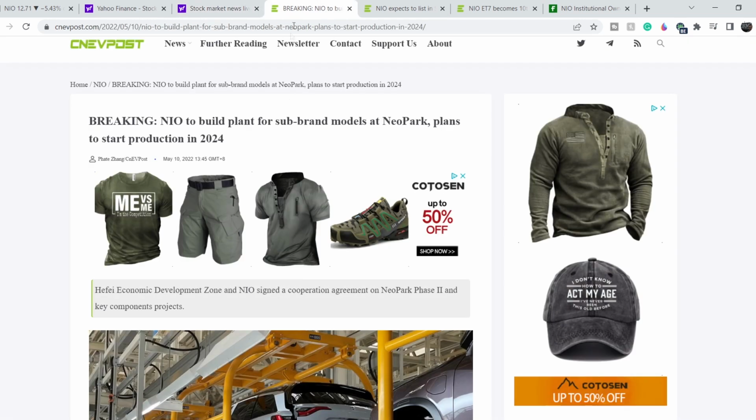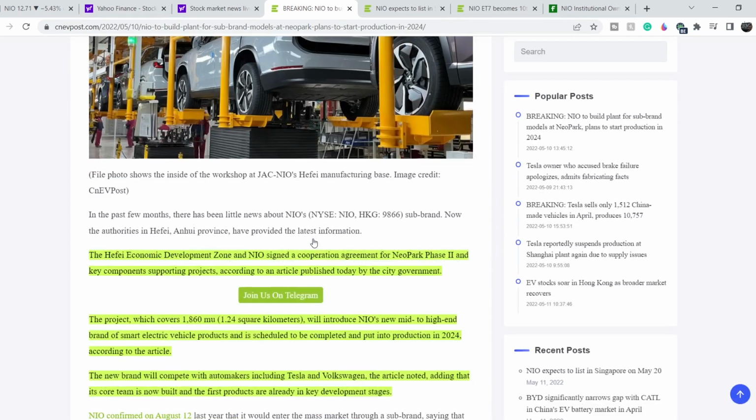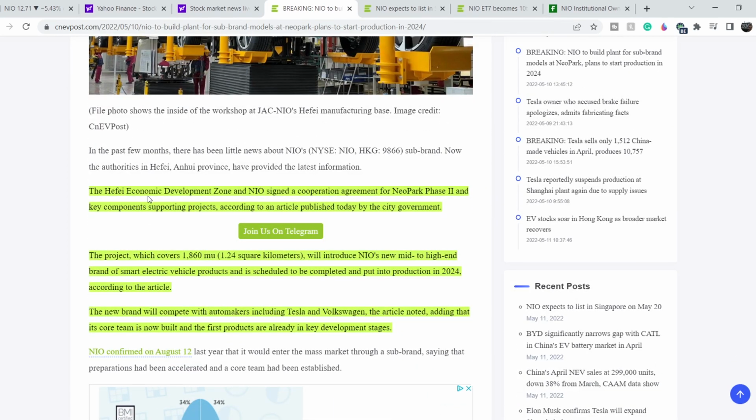I have to say that this news is very bullish. On May the 10th, we have this article titled "Breaking: NIO to build plant for sub-brand models at NIO Park. Plans to start production in 2024." And let me quote this. The Hefei Economic Development Zone and NIO signed a cooperation agreement for NIO Park Phase 2 and key components supporting projects, according to an article published today by the city government. The project, which covers 1.24 square kilometers, will introduce NIO's new mid to high-end brand of smart electric vehicle products and is scheduled to be completed and put into production in 2024, according to the article.